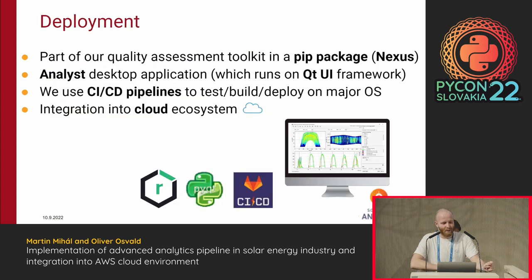The way we deploy it is that we wrap it up in a classic pip package, version it and manage it in a Nexus repository. We use it in our analyst desktop application, which I mentioned a few times, and we are also on our way to integrating it into our cloud ecosystem. We use CI/CD pipelines to build and deploy our app and test it on all the major operating systems.